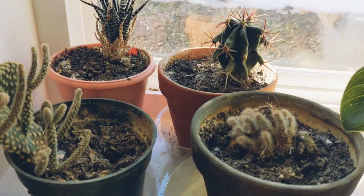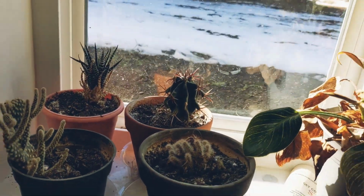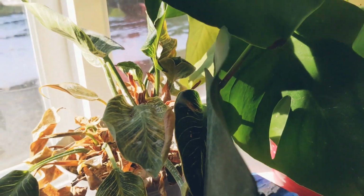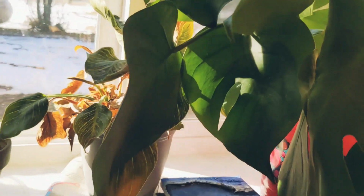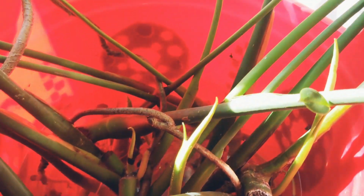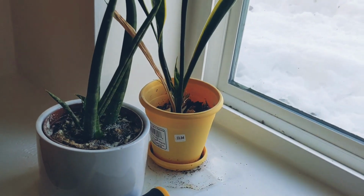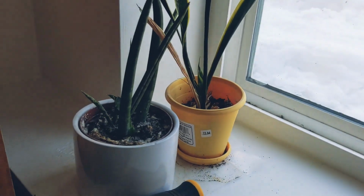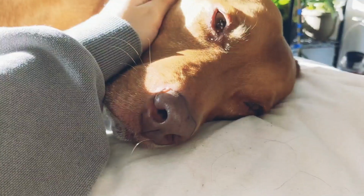Here are my assorted cacti. Some of them are dead, like absolutely dead, but I just haven't dealt with that yet. That's my philodendron Birkin, who had thrips, and still has thrips probably, and I just didn't want to deal with it. It's not worth it. And then here's my Monstera deliciosa that I chopped up, and it's been rooting for a long time, and it's putting out lots of new growth. And then last but certainly not least, I have 2 snake plants, a cylindrica and just a regular one, and then my ZZ plant. And yeah.